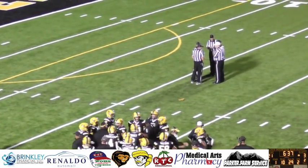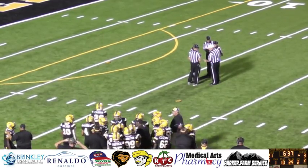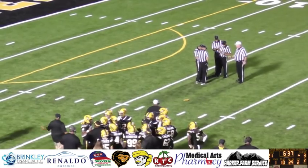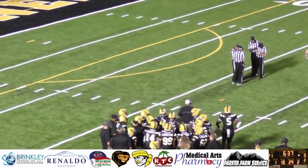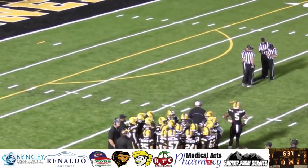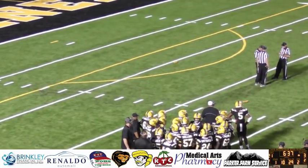Right now, the officials have allowed both teams to make their way over to the sidelines, and coaches right now are talking to both sides about we got to keep our cool here. Can't be overreacting, because that was going to be a really good penalty. It's going to help Shelby. Now that's going to be kind of negated. Yeah, and this is one of those situations.